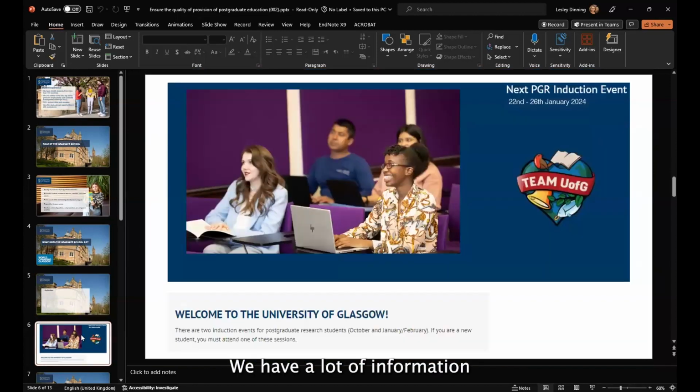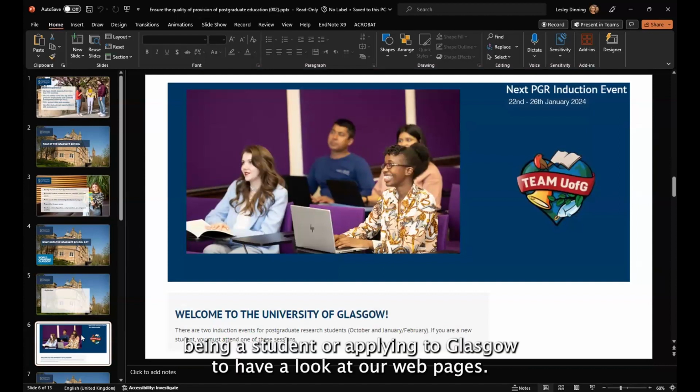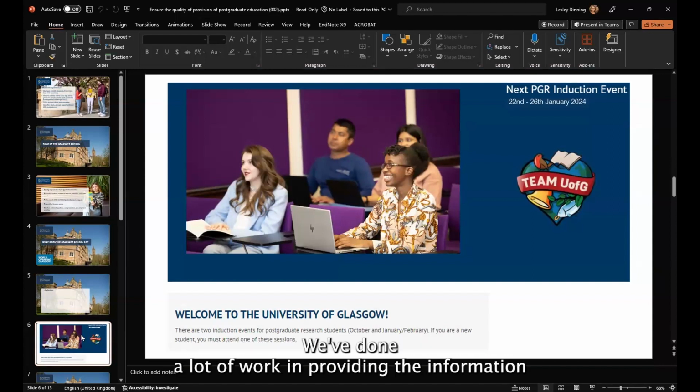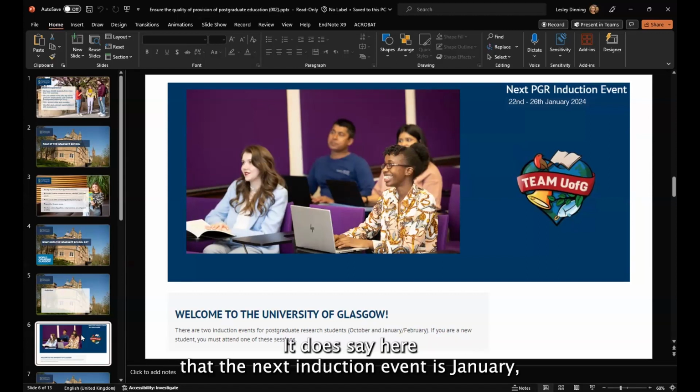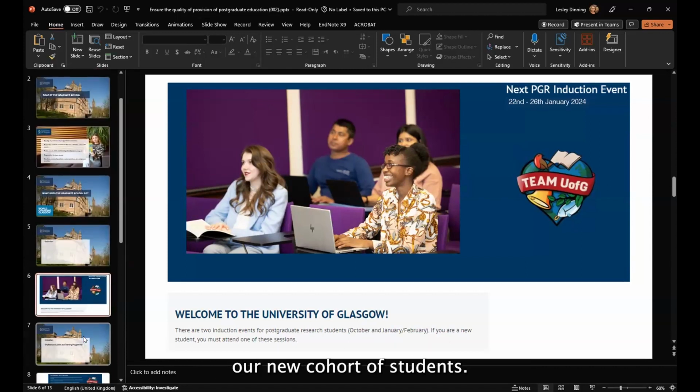We have a lot of information, and I would really encourage anyone who is interested in being a student or applying to Glasgow to have a look at our web pages. We've done a lot of work in providing the information that we think any prospective student will need. And this is just an example of one of our web pages. It does say here that the next induction event is January, but in fact, it's actually going to be October when we welcome our new cohort of students.